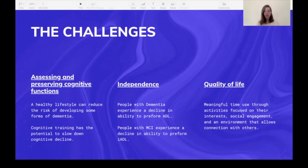Quality of life is a major challenge for everyone as they age and cognitive or physical decline starts. And for people with dementia, meaningful time use through activities focused on their interest, social engagement, and creating an environment that allows meaningful connection with other people is extremely important.